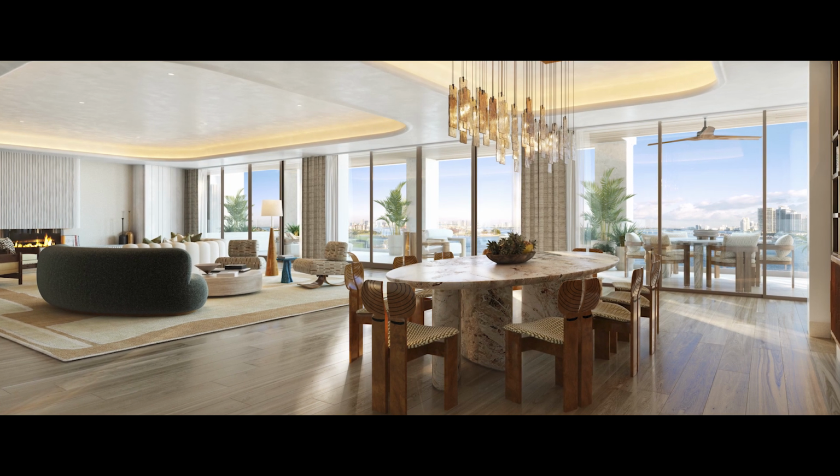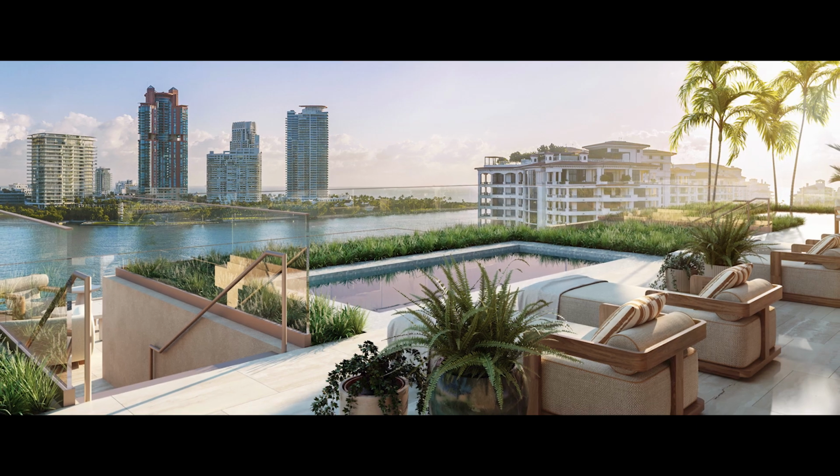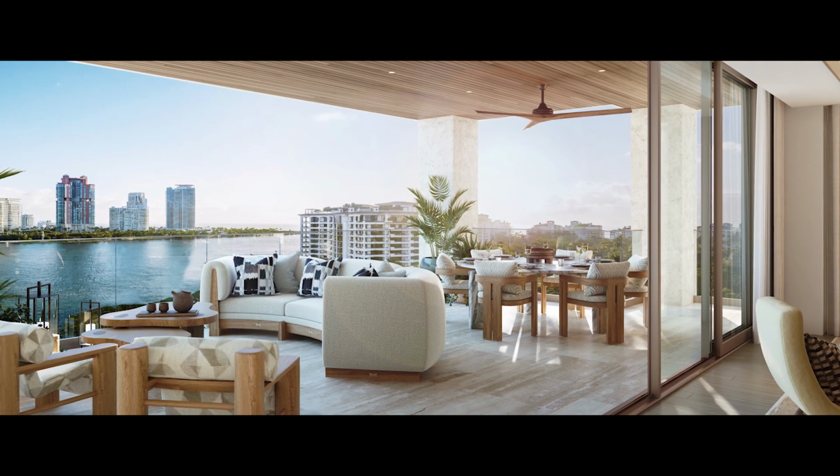The residences were designed as villas in the sky, large and spacious, sort of like the Vanderbilt mansion that I'm in right now. Your outdoor spaces are immense. You are floating above the trees, overlooking the bay. You are surrounded by the natural environment and will be in perpetuity.